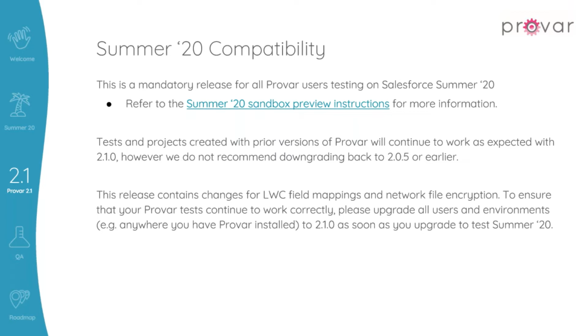In addition, this release is labeled as 2.1. This does mean that any tests built in this release will not be guaranteed to be backwards compatible with previous releases of Provar. However, any tests or projects that you create or edit in earlier releases will continue to work as expected in 2.1. This release contains a lot of functionality improvements to testing Lightning web components, as well as some security enhancements. And if you're wanting to take advantage of this functionality, all Provar runtime environments must be upgraded to 2.1. I'll demonstrate some of these LWC features in the demo later on.